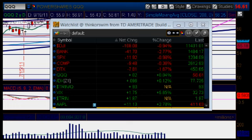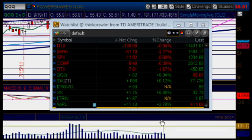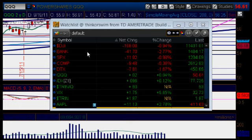Let's see what happened here on the markets today. Let's see what happened on Wall Street here today. As you can see, the banks got hit today pretty hard and finished really low, minus 2.77%, dragging the markets lower, with the Dow Jones being at minus 9.94%, and then the S&P minus 0.98%.